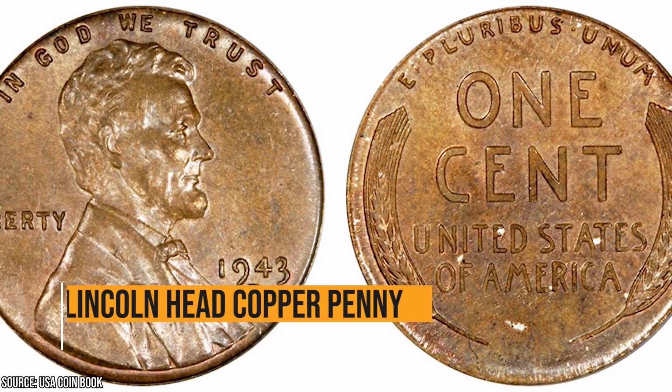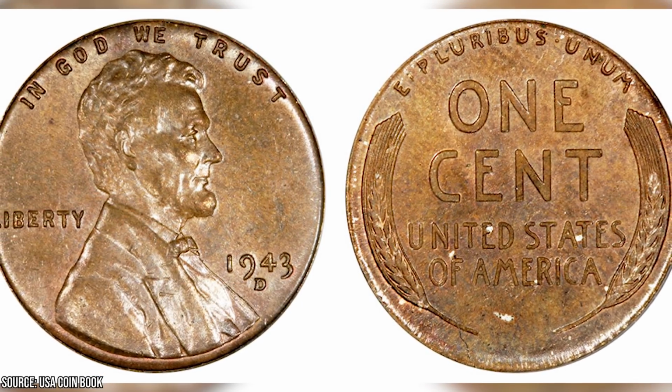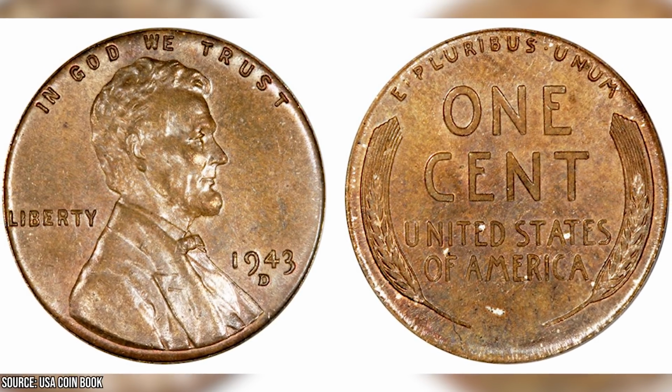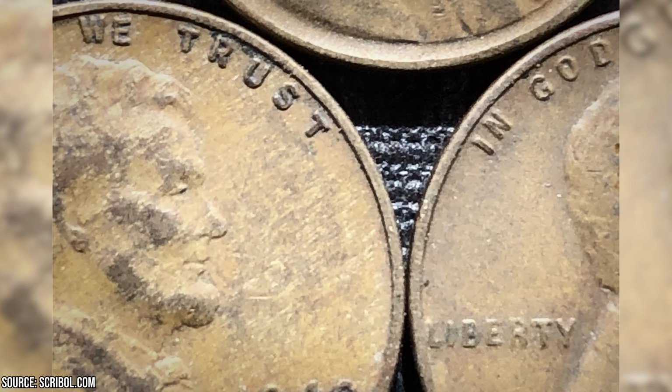The Lincoln Head Copper Penny. During World War II, the U.S. Mint used steel to create coins instead of copper, which was being reserved for the war. During the process, a series of copper pennies accidentally made it through the production process. The steel pennies from this time are worth 1 cent. But if you have a 1943 Lincoln Head copper penny, that could get you about $10,000.